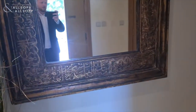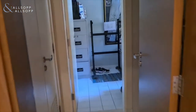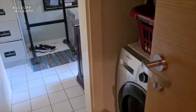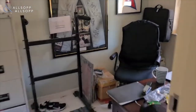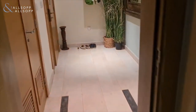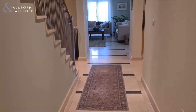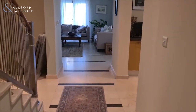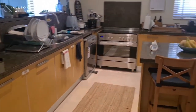This is a three bedroom type A Dubai style. On the right hand side, a washing room with the maid's room converted into an office, and then a bathroom. Down the hallway, on the right hand side, the kitchen.